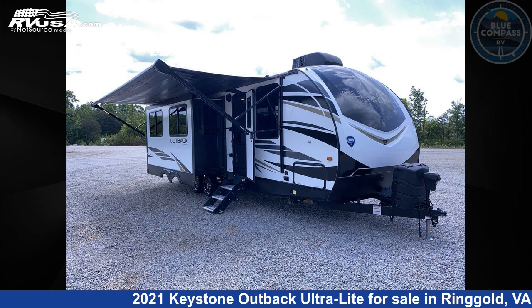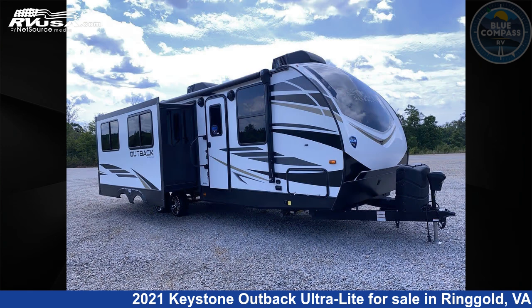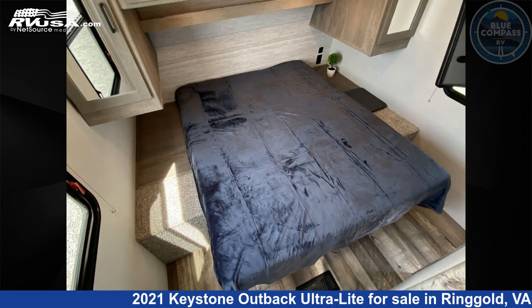This 2021 Keystone Outback Ultra-Lite Ultra-Lite 260 UML is a travel trailer RV. It is located in Ringgold, Virginia, 24586 and is offered for sale by Blue Compass RV Danville.